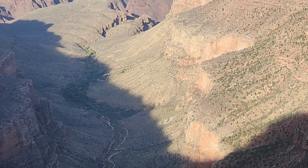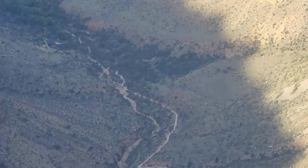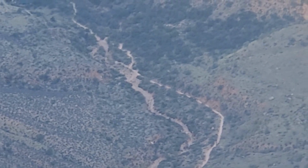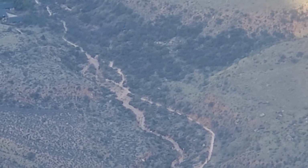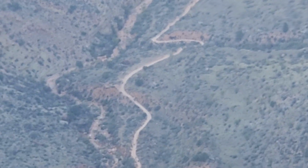Let's see if I can zoom in. I can see some folks on the trail. Let's see if I can zoom in on them right there.